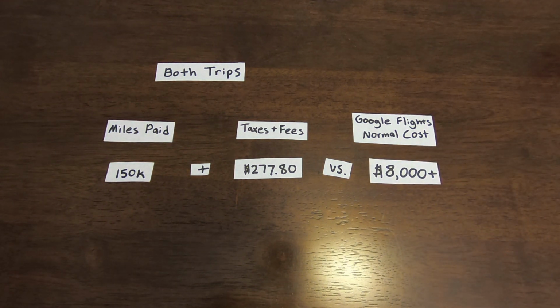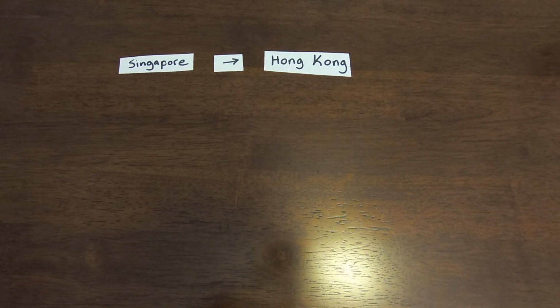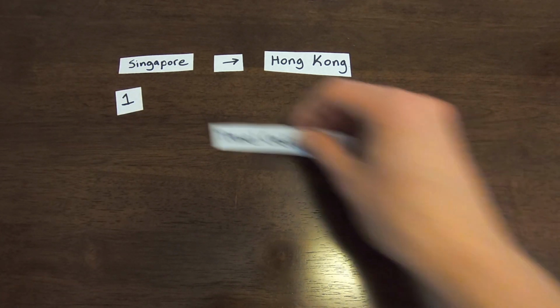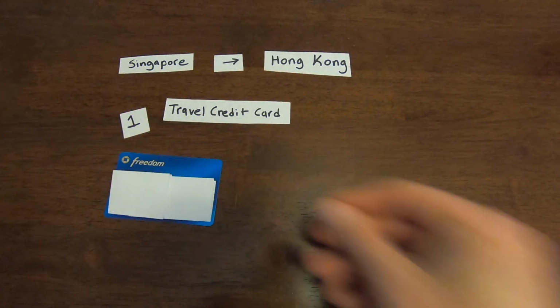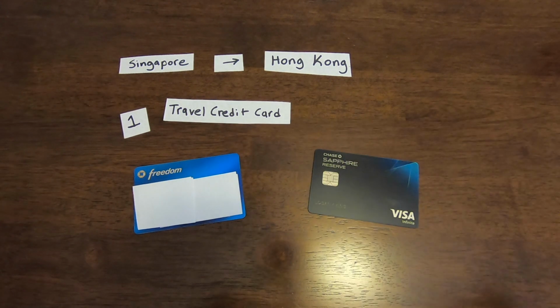So now that you understand how we use points and miles to book these flights, I want to walk you through exactly how we did it online. So let's get started with our Singapore to Hong Kong trip. And as you can remember in the beginning of the video, step one is having your travel credit cards. For this leg of travel, I used the Chase Freedom card as well as the Chase Sapphire Reserve card. The Chase Freedom card is a great $0 annual fee card to help you earn Chase Ultimate Reward points.